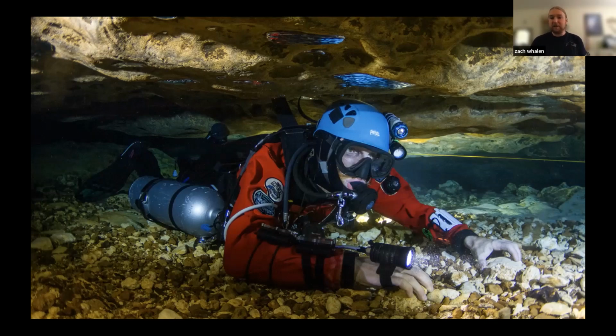It is also very close to the line. If you look behind the buddy, there's actually a gold line behind him, which is the guideline to take us out of the cave. So if anything were to happen, we're within arm's reach of the safety line and we could get out of the cave safely. All of us had about 8 lights on us, so we weren't terribly worried about lights failing.